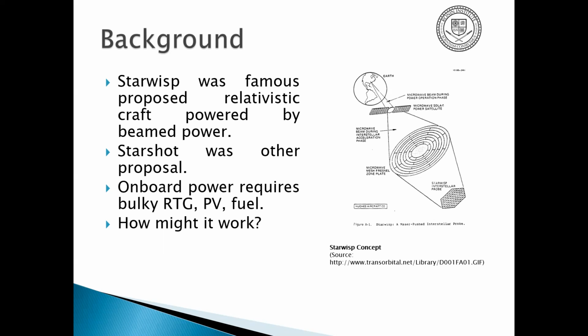Something that gradually wears down and is limited by the half-life, and it only has single-digit efficiency. Basically hot rocks with a thermocouple. Hundreds of kilograms, so it rules out relativistic acceleration on a realistic time scale. But how do we get something up to that speed and make it practical?